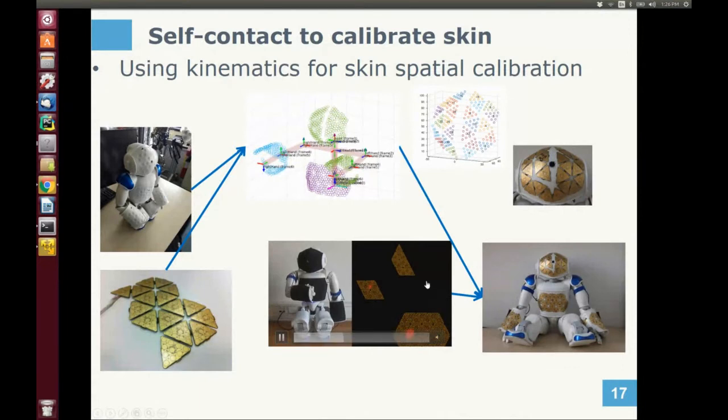Okay, and what you see here is the opposite situation. As we got our nao now with the fresh skin, we didn't know where the individual taxels are. We didn't know the location in space of the sensors on the robot body. So what we did here was the exact opposite: we used the forward kinematics of the nao to spatially calibrate the skin. You see the robot again performing self-contact, and from the forward kinematics, we were localizing the sensors. In this case, it's more complicated because you have this double touch. You have activations at two points in space, but in case you don't have any of them calibrated, the minimization problem is more complicated. But it's possible.